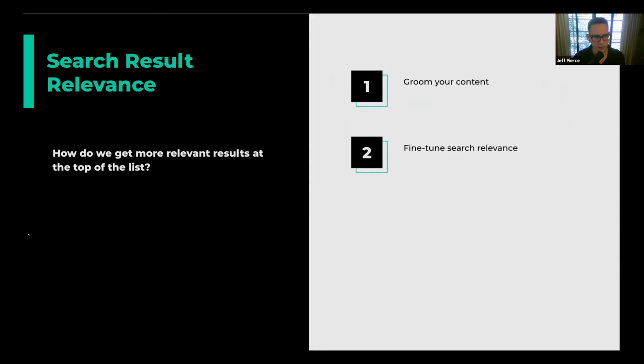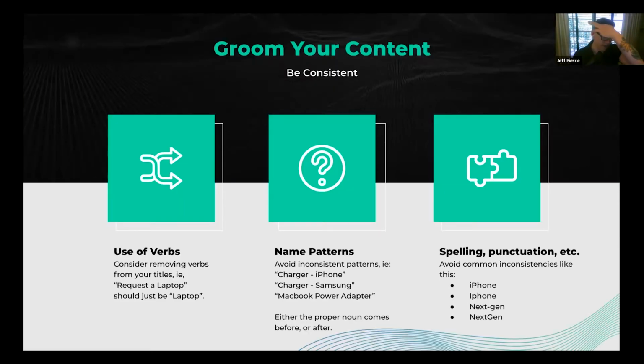But first, let's talk about grooming your content. So what I mean by that is garbage in, garbage out, right? If you're going to make them look through a pile of garbage, expect them to find garbage. So groom your catalog, your knowledge base, whatever it is that your users are searching. Make sure that is nice and clean and ready to be searched.